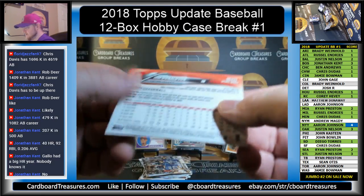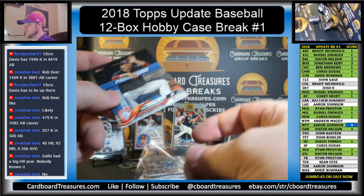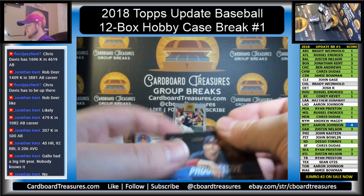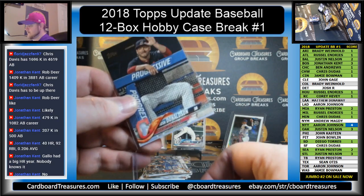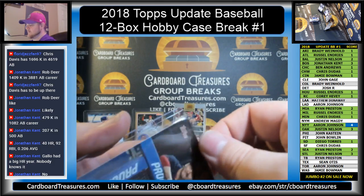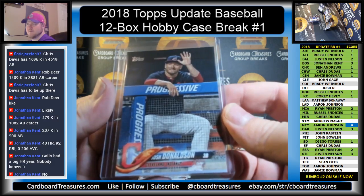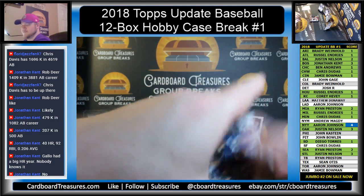Josh Donaldson, this is a short print variation going to Cleveland. John G. Is that the first Donaldson card? I think that's kind of like McCutchen with the Yankees. Like, they didn't get him in the regular set, but managed to throw a few short prints in there. Nice card, John.